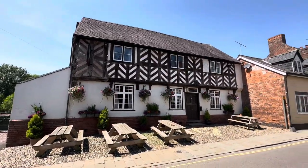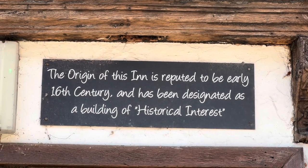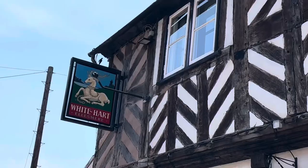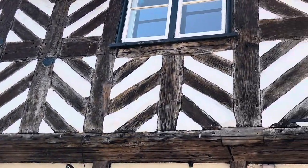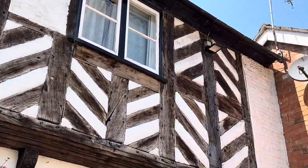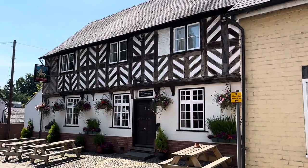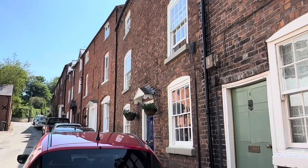And this is the White Hart Public House, Grade 2 listed. Built in the, as it says there, 16th century, late 1500s. It's timber framed with a plaster infill. On the lower floor it is stuccoed on a brick plinth with a slate roof. There are two stories and three bays.